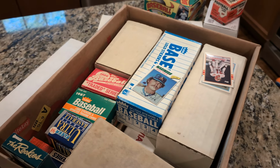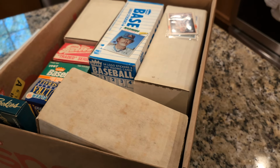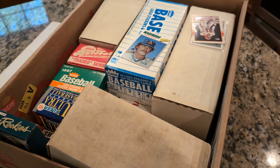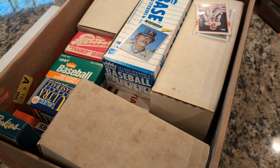So I took a trip to my parents' house over the weekend, and I brought back a box of cards here that I had in my childhood bedroom, most of which I haven't looked at or have seen the light of day in over 30 years. I did look at a couple things real quick.